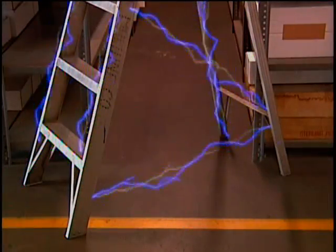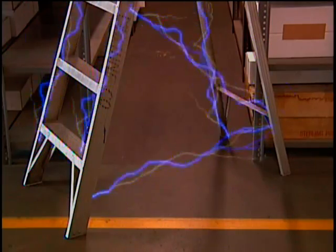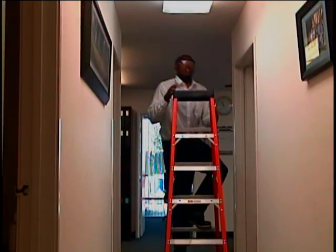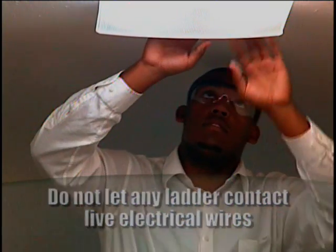Electrical shock can occur with metal or wet wooden ladders. Not only is the shock itself dangerous, but it can cause falls resulting in injury. Metal ladders will conduct electricity. Use a wooden or fiberglass ladder in the vicinity of power lines or electrical equipment. But do not let any ladder made from any material contact live electric wires.